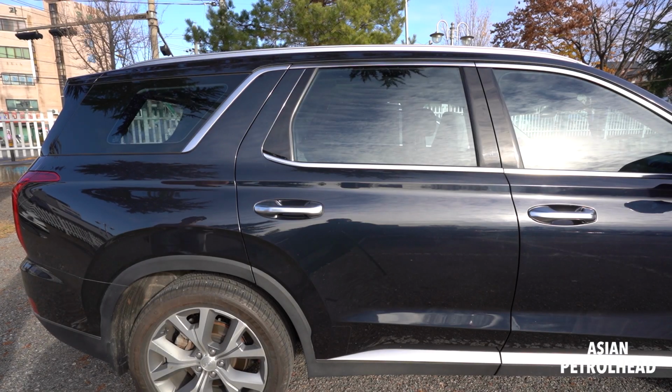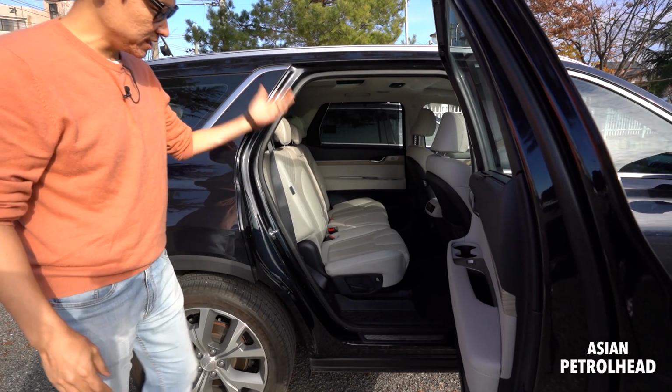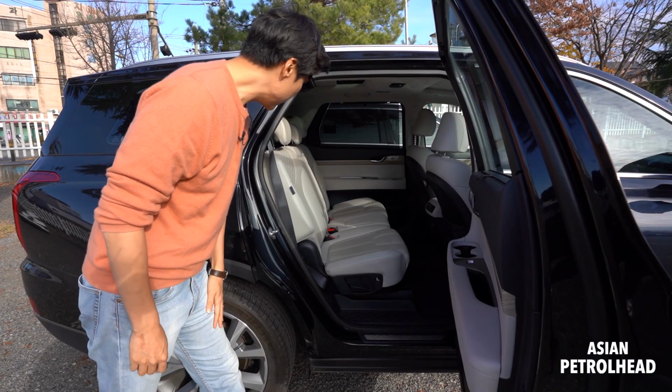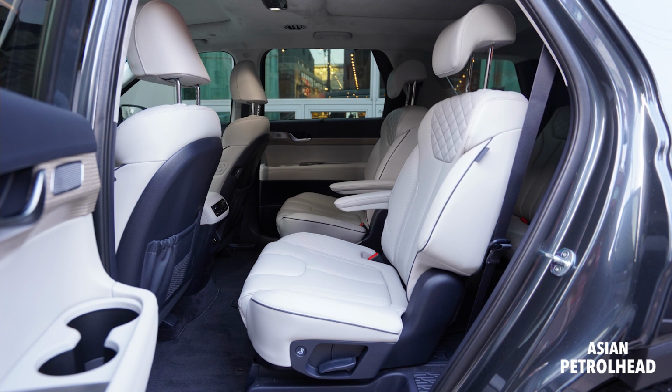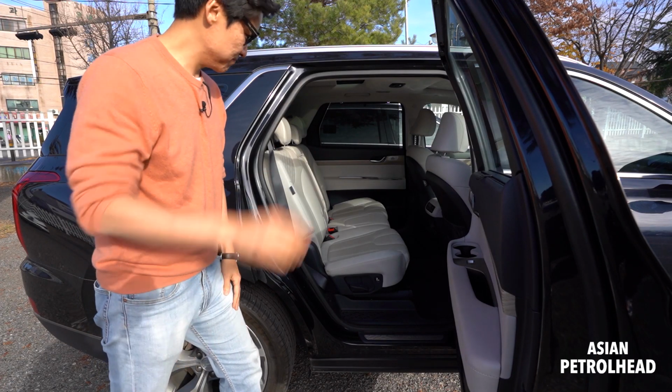Interior looks all the same, but our tester has 8 seating configuration. Well, it's got 8 seats because it's got a bench type seat in the middle, which can seat 3 people. This one looks all okay too, but I would rather keep my 2 captain chairs in the middle. Plus my kids really love their captain chairs. Okay?